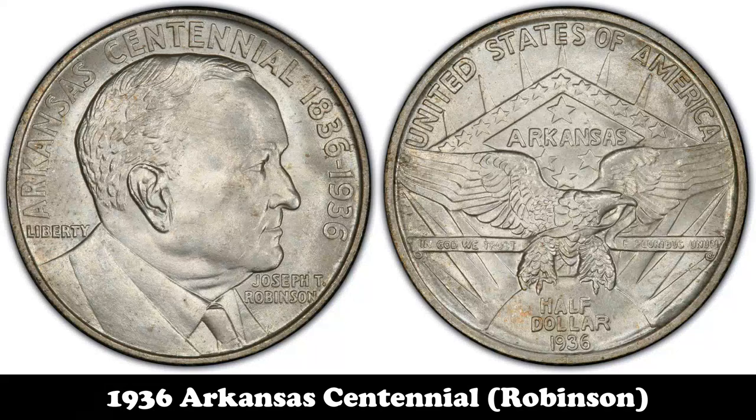The Arkansas Robinson half dollars are one of the few United States coins to bear the portrait of a then-living person. Robinson was a United States Senate Majority Leader during 1936 and voted for the legislation to allow for the design change, which ultimately resulted in his portrait being on the coin. However, using his portrait was against his wishes. He did not want it to be him, but he did vote for the legislation that allowed for the design change.